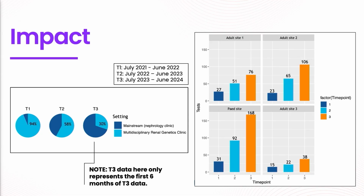So looking at some of our data around the impact of this intervention across the project, what we did was compare testing numbers during 3 time points. So we looked at time point 1, which was a year prior to the Medicare item number for general monogenic kidney disease being introduced, a year after the MBS item number, and then a year following the intervention, being time point 3.